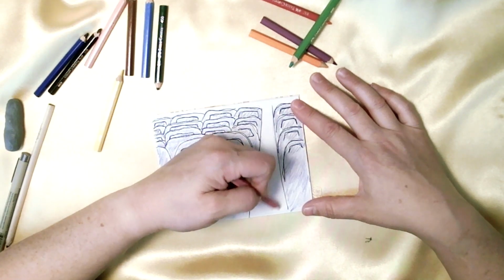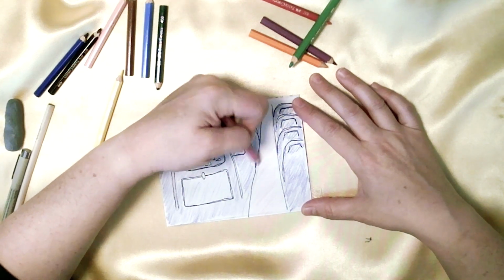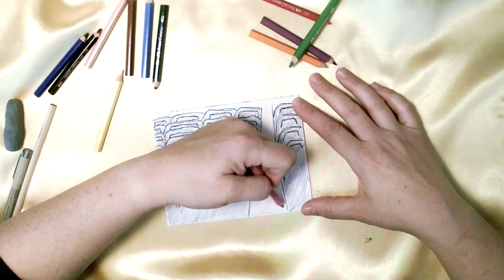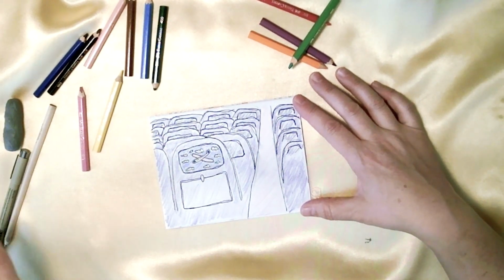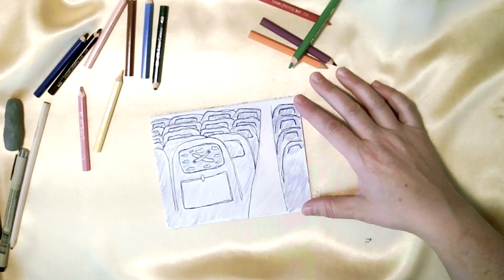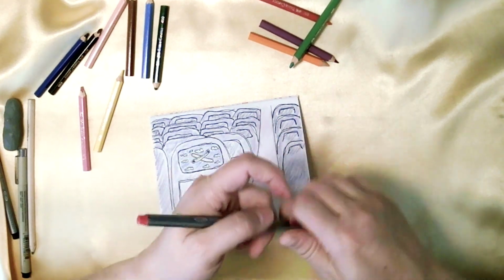Okay, I want to do some pink. A little contrast color. Okay. And let me grab pink.